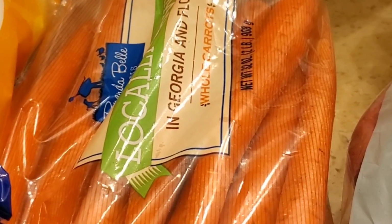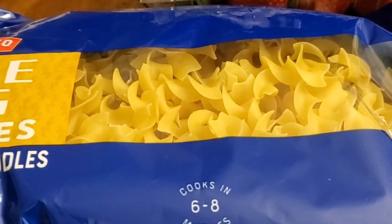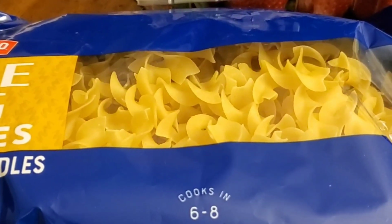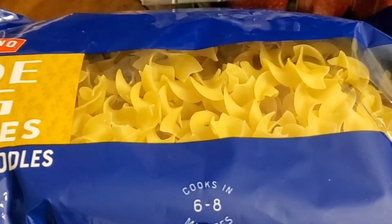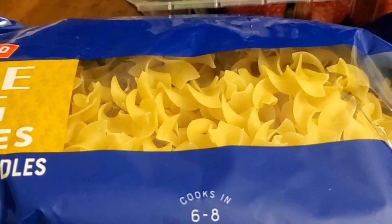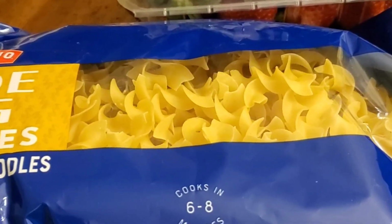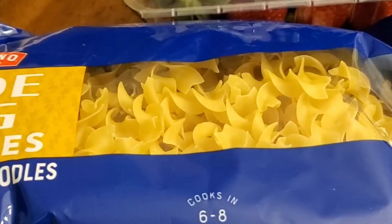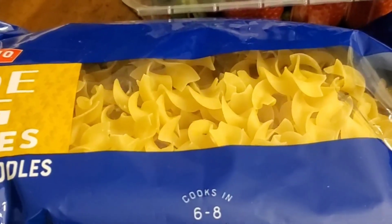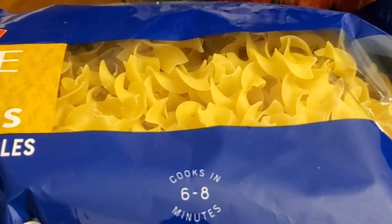So I thought that was a good deal. The wide egg noodles, I'm planning to do a recipe with. I bought two corned beef and cabbage last week, and so I like to do bacon and cabbage and leftover corned beef with the egg noodles. It's absolutely amazing. I have one older bag I want to use for that, and I always like to keep one on hand in case I have an emergency and need to do a tuna noodle casserole or something like that. So those were $1.43.